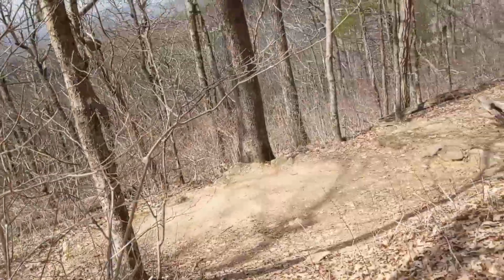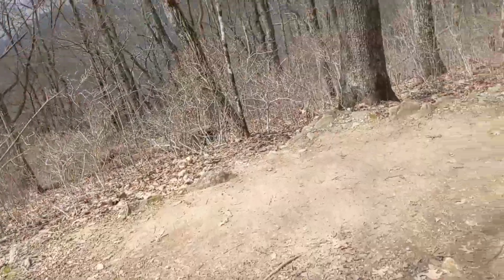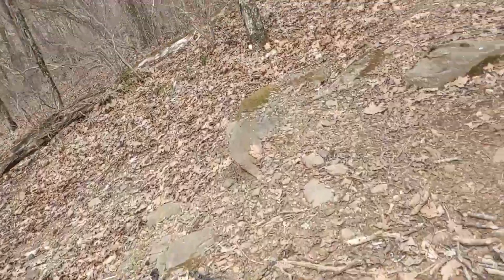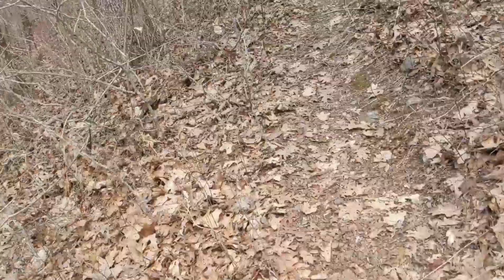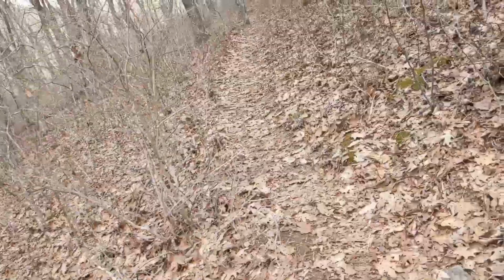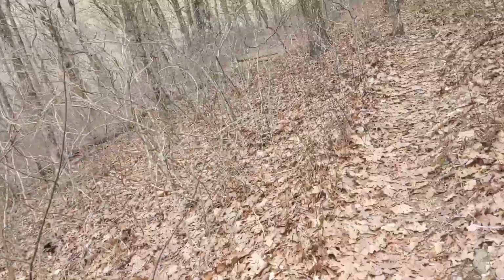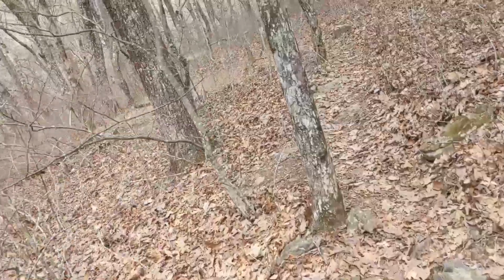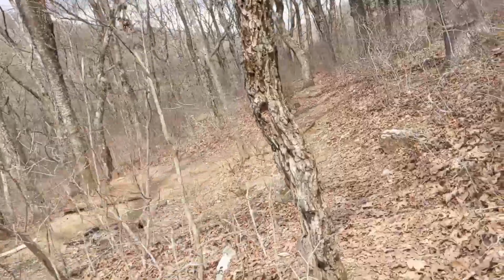Another tent pad. So this is kind of camping in a pinch. Not ideal, but it's the only flat ground you're going to get to pitch a tent on this mountain. Which is why when we do this mountain as the actual section hike, we are not staying on the mountain. We're going to stay at the foot of it, and we're just going to go up and over all in one shot.